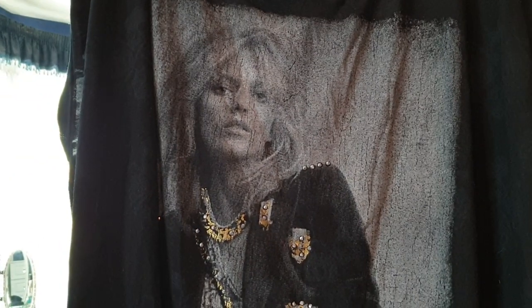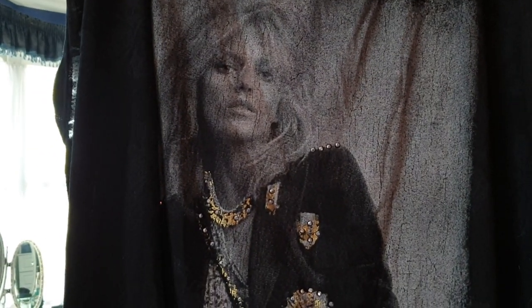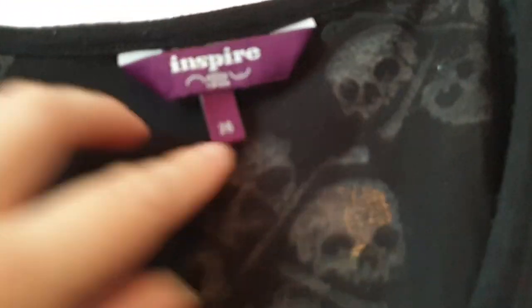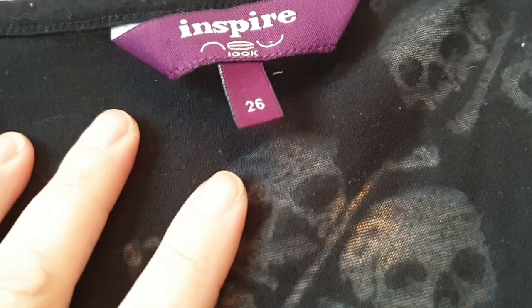Now, at first I thought it was Kate Moss. And I was like, no, it's not Kate Moss. Then I thought, is it Vanessa Paradis? Do you remember Vanessa Paradis? Either that or it's neither of them, and it's just a random model who looks a bit similar. But yeah, this is from New Look Inspire, and it is a size 26.